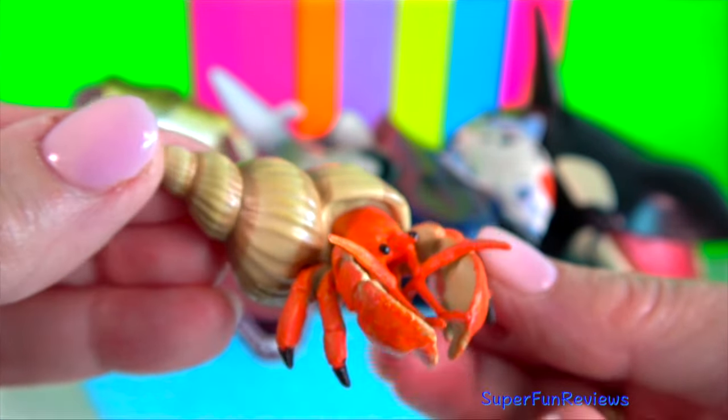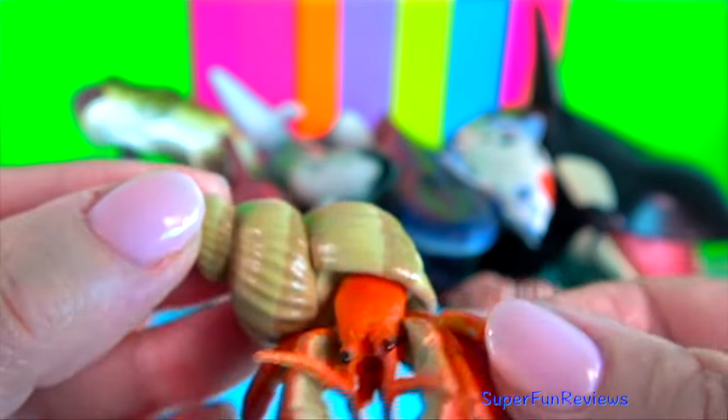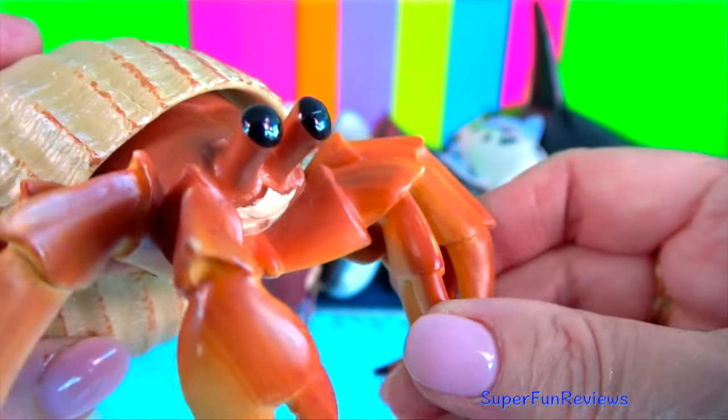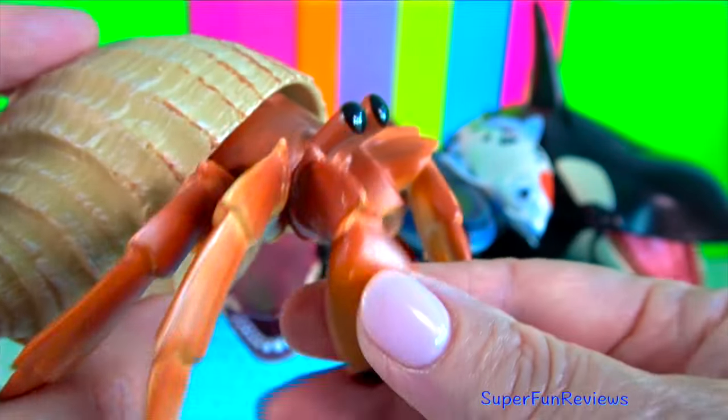Hermit crab. They are omnivorous scavengers, eating microscopic mussels and clams, bits of dead animals and macroalgae. Their abdomens are twisted to fit inside the spiral cavity of snail shells in which they make their homes.